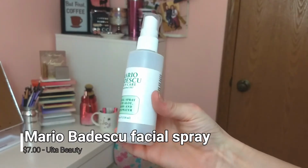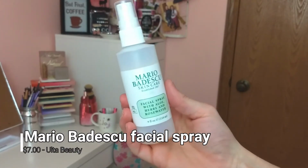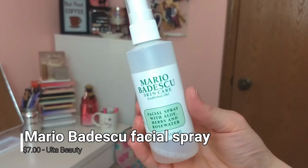Now I also have the Mario Badescu Skincare Facial Spray with Aloe, Herbs and Rose Water. I really liked this too. This was great. It worked amazing. Did it really serve a purpose? Not really. My favorite way to use it was in the morning. I would rinse my face off with water and then pat dry and then spray this over top, and it just left my face feeling moisturized and refreshed, and it didn't feel harsh on my skin at all.